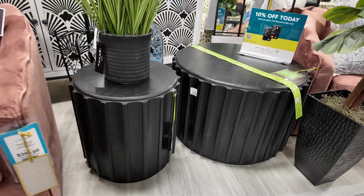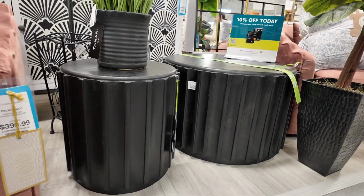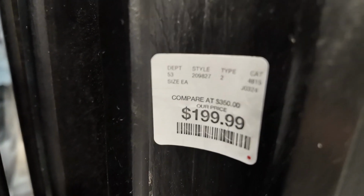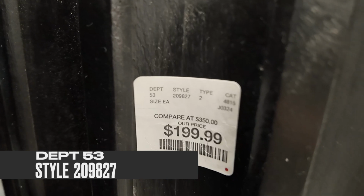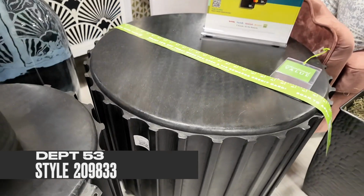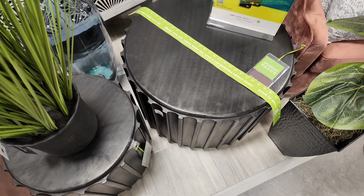These nesting tables, I loved. I loved the ribbed on them. And of course, they're black, so I loved that. I think you could probably use these for a side table, but if you wanted to throw them in the center, I mean, why not? Because one's smaller, one's bigger. I mean, you could make it work.